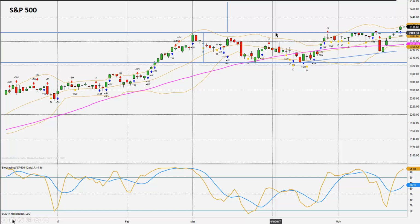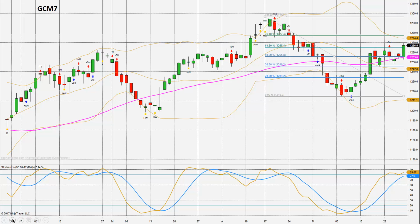Now let's take a look at gold. Gold had a nice run to the upside today, even though the dollar was a bit higher. Gold has managed to break above resistance at a high established in last week's trading, as well as the 1265 area, which essentially did represent that high, and it also represented the 61.8% retracement of that decline from the April high. Typically, when you see a break above a 61.8% retracement, the probabilities of a complete retracement do increase.